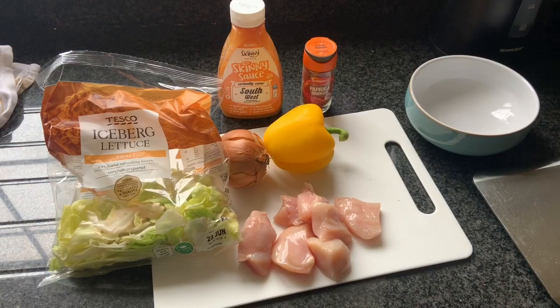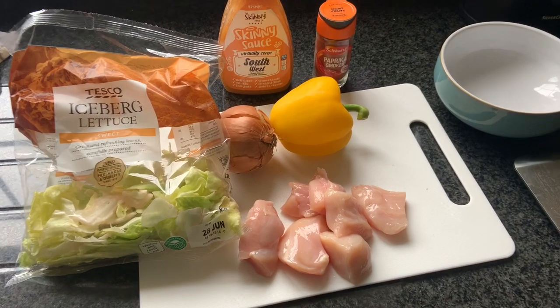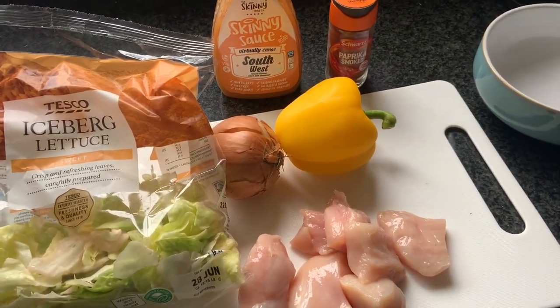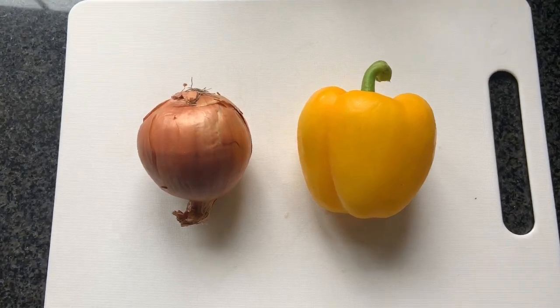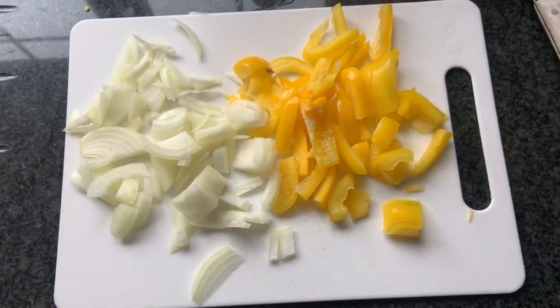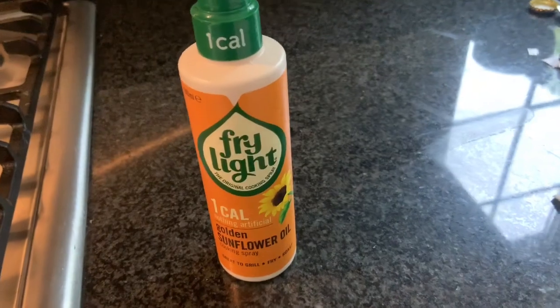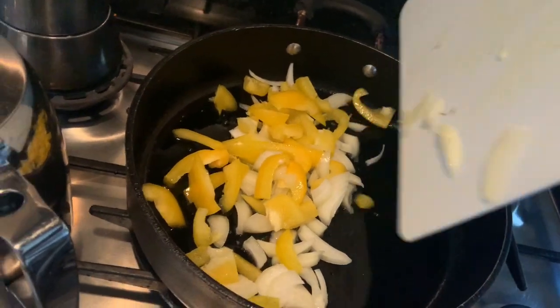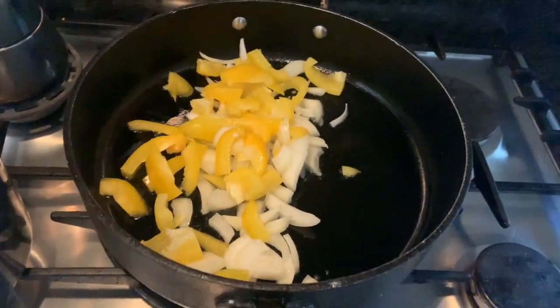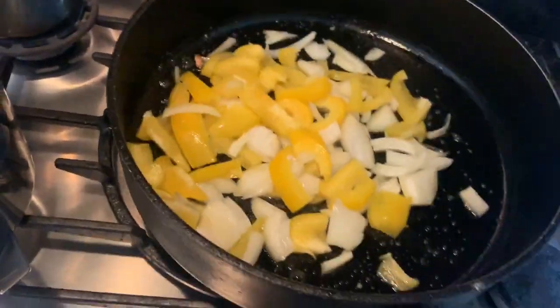Here it is. Right, for this one you're going to need a pepper and an onion, 225 grams of chicken, lettuce, smoked paprika and a sauce of your choice. The first thing you want to do is grab your onion and pepper and then chop them up so it looks something like this. After that, you want to grab your 1 spray and spray your pan with it. It's extremely important that you use this and not olive oil because it's going to save you a couple of hundred calories. So yeah, once that's done, put them in the pan, give them a shake about and leave them to sizzle while you go and get your chicken.